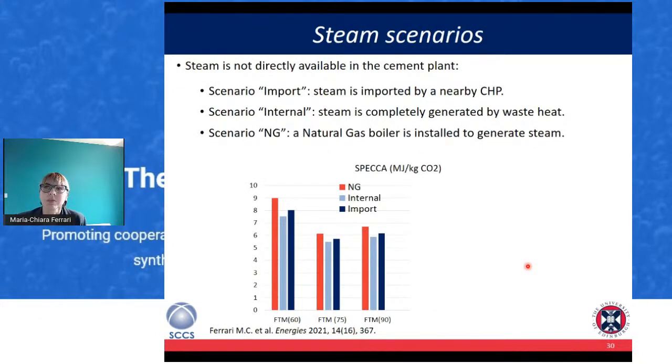Since we use that for the power, for the steam we can devise 3 different scenarios for where our steam is coming from. There's no steam in a normal dry process cement plant, so we need to find some steam for our process. We devised 3 different scenarios: one is called import, one internal, and one natural gas. For the import scenario, we import our steam, we buy it from a nearby CHP plant.